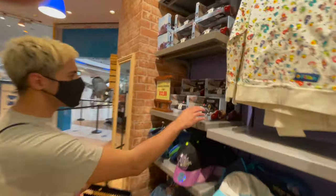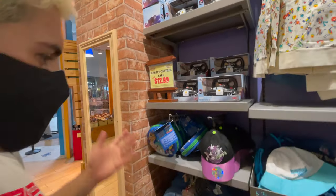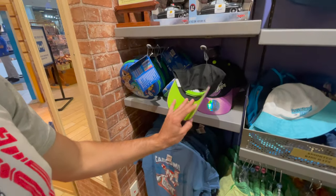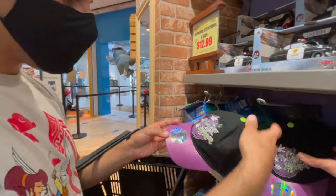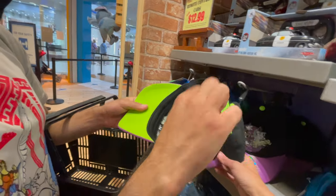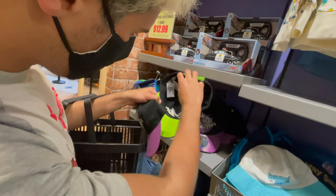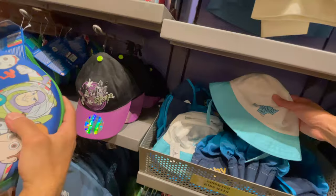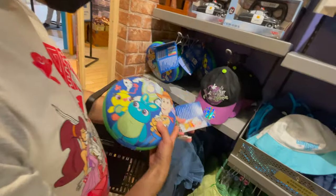Should we go to this end? So these remote control cars are $12.99. We're not really sure what they're from. The cars, okay. Right, Cars, of course. Twilight Zone hat. It says it's reflective, so if you take a flash photo, it says $24.99, but I'm sure it's not. I'm sure it's probably $7.99. Then there are these assorted kids hats. This is $3.99.